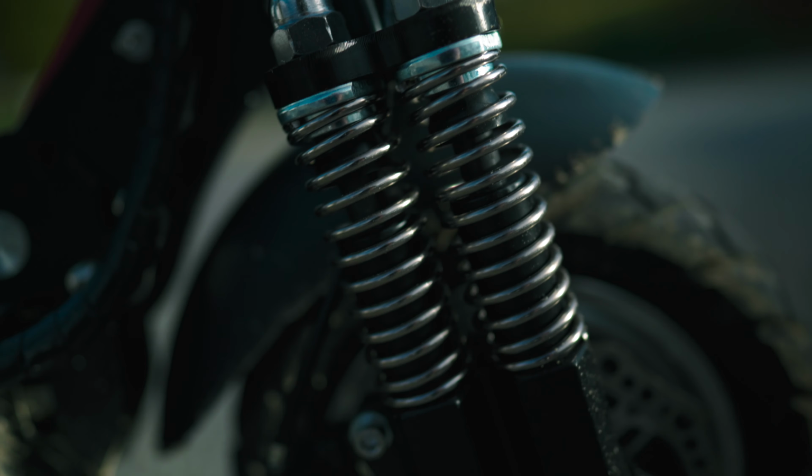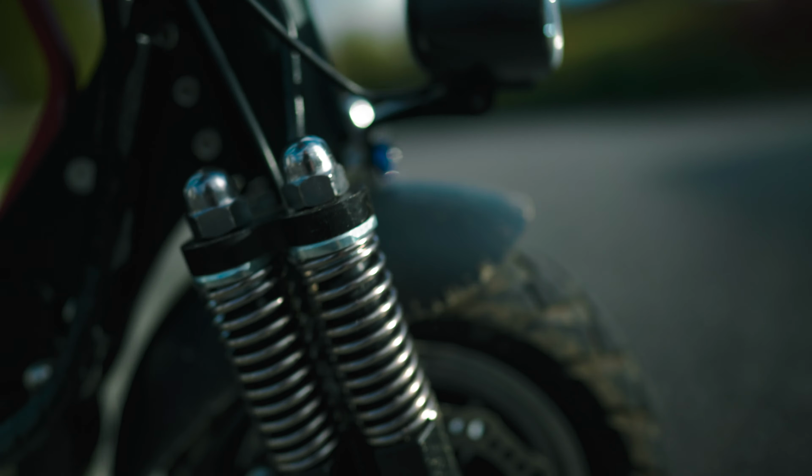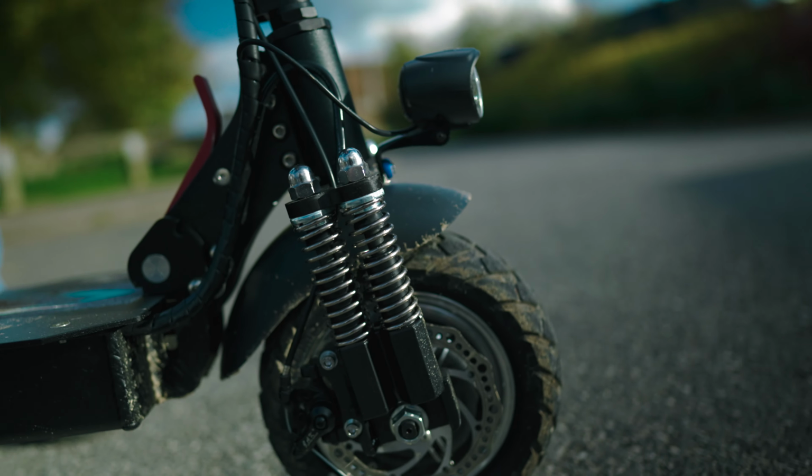And also, this thing does have shock absorbers, which makes riding it a little bit more comfortable, though on the gravel and the grass and things, you obviously still feel a lot of the bumpy ground.